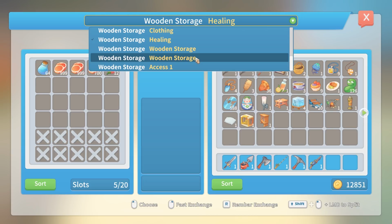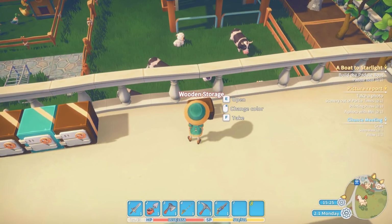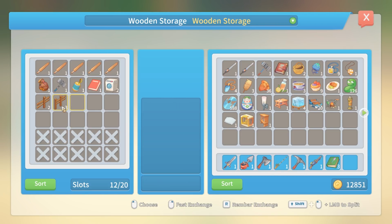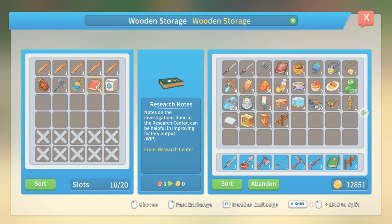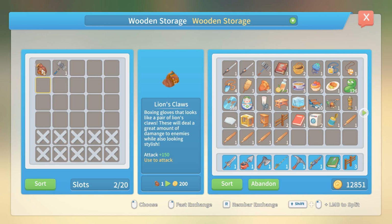There's a couple more wooden storages around that are not access one, so there's an access two, and then there's this one over here, which is very miscellaneous. I'm going to take these all out. They're all very miscellaneous. I'll take those out to sell as well. And those, I'm going to actually put those into clothing.